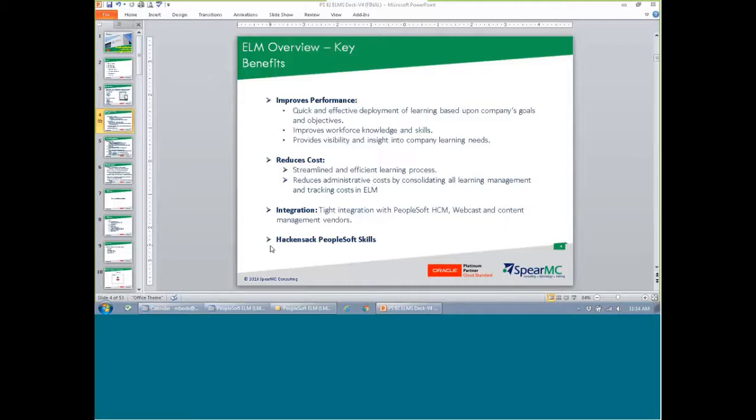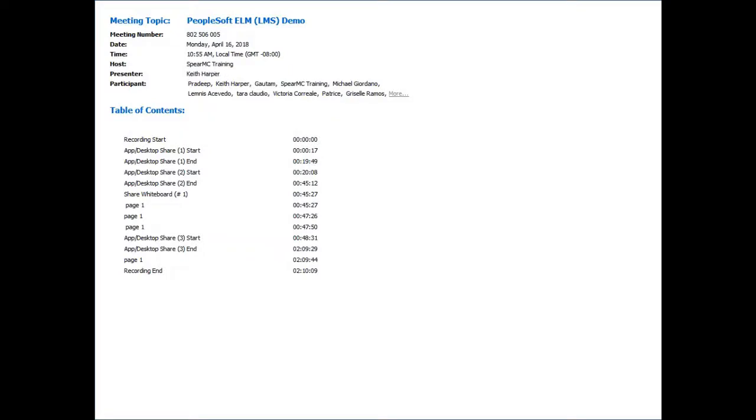Having said that, I would like to pass the control over to Keith, who can go into more detail about the product, and then eventually Pradeep will do the rest of the functional features demo. All right. Thanks, Gautam. So Keith, I just went ahead and passed the presenter and the mic to you. Whenever you're ready, you should be able to share your screen. Thanks.